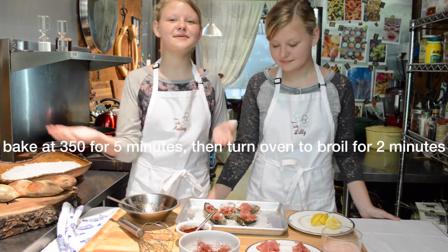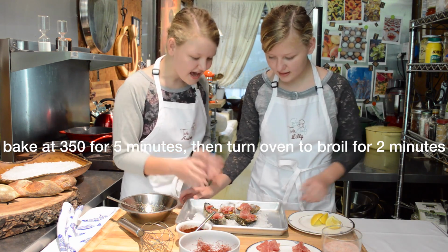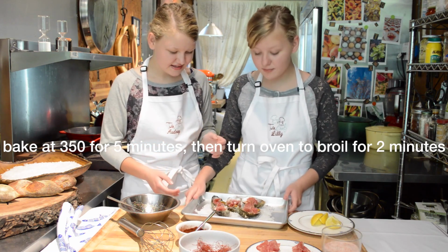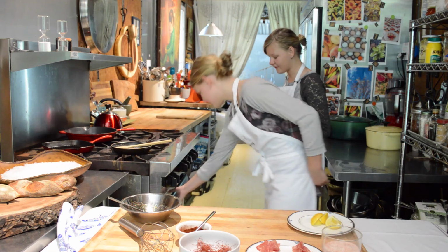These look ready to be put in the oven at 350 degrees for about 7 minutes. I can't wait to try these. Put them in the broiler, so I'm just going to take these down there, and if you wouldn't mind opening that for me.